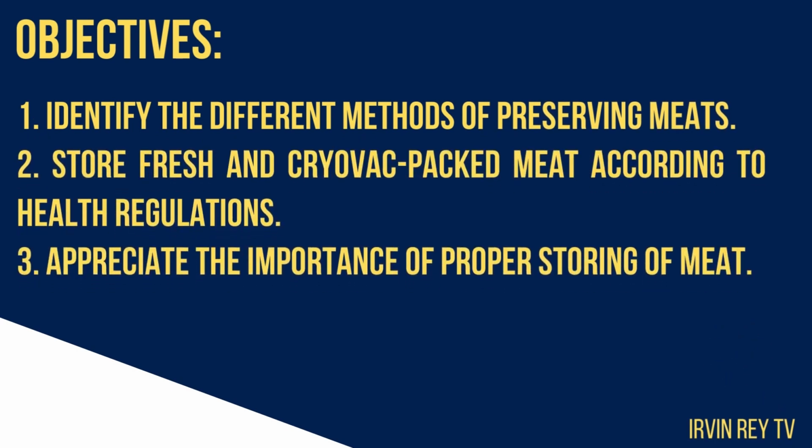Objectives. 1. Identify the different methods of preserving meats. 2. Store fresh and cryovac-packed meat according to health regulations. 3. Appreciate the importance of proper storing of meat.